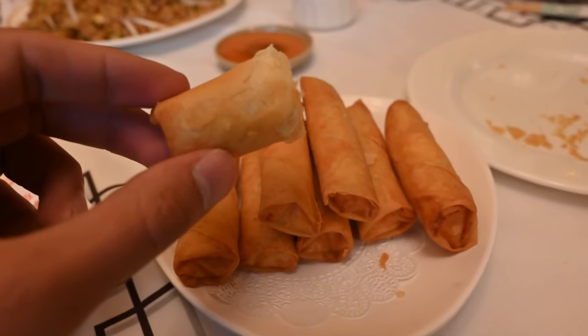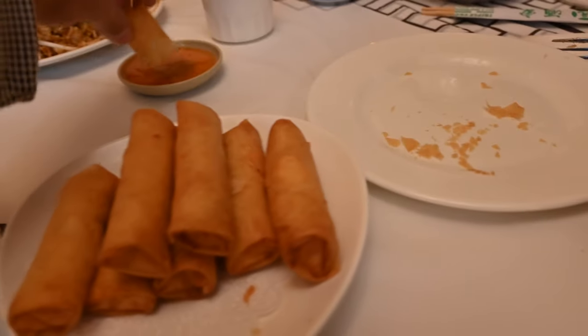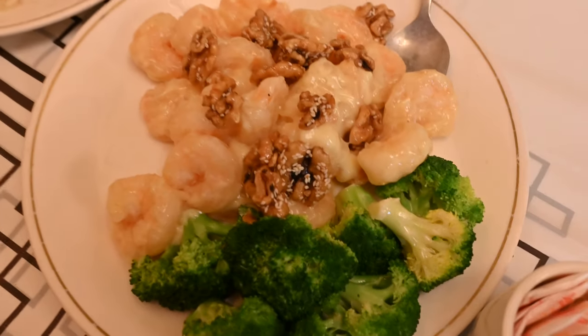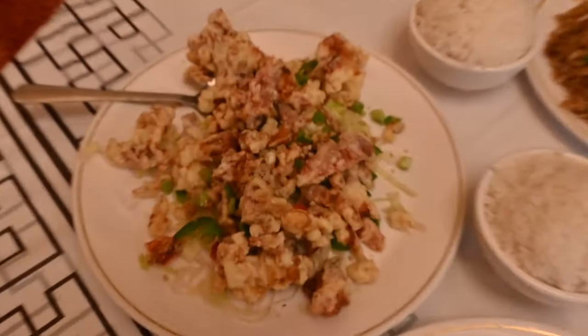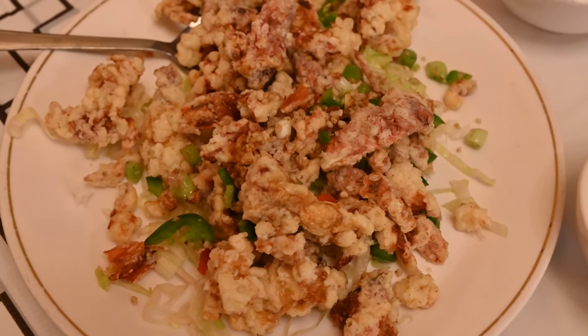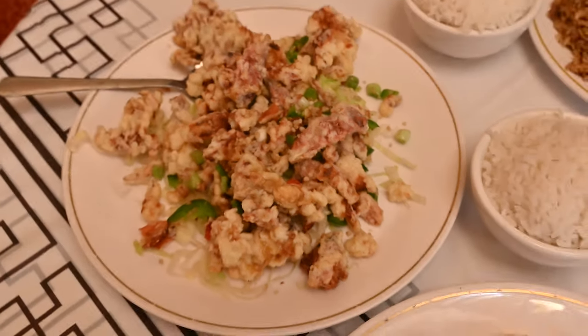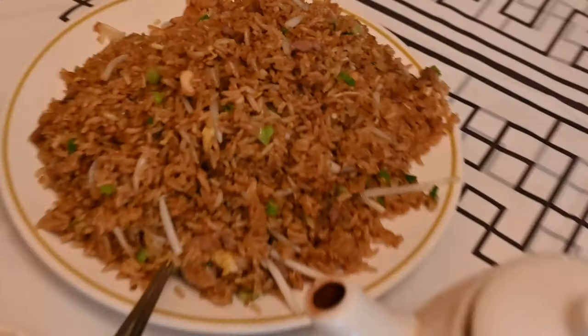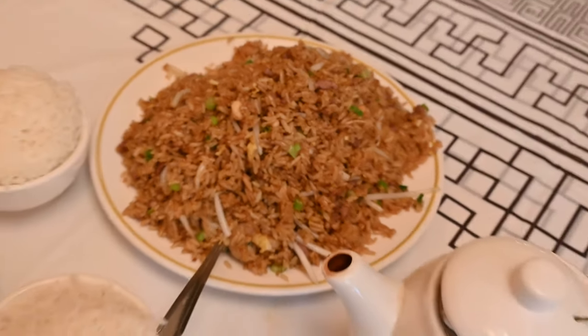So shrimp rolls are always a go-to, with some duck sauce. You gotta go with your walnut shrimp. Succulent juicy shrimp, man, it's pretty good. And then this is a whole salt and pepper soft shell crab. It's amazing. Delicious, a little salty, but it's like amazing, guys. Your combination fried rice, always a must, right?